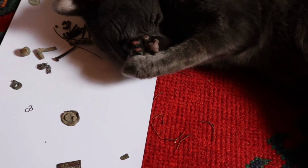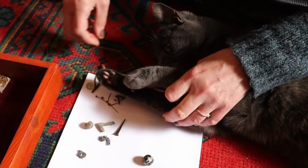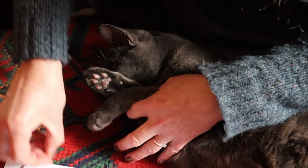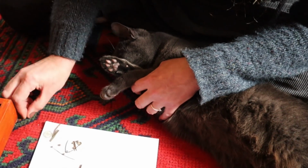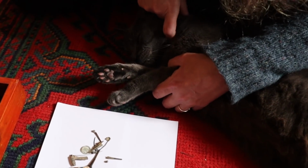He's picked it up. Don't eat it. You're causing destruction. Trouble.